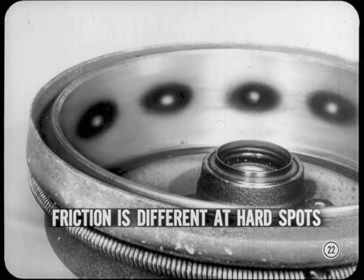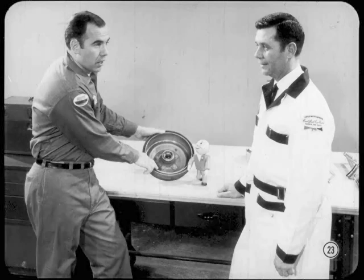Compared with other areas on the drum surface, friction is different at the hard spots, so you get chatter and noise. Okay, Bill. It all makes sense now. And as a cure, I suppose you machine the drums? Right. You'll have to clean up the waviness and make sure the drum surface is truly round. To avoid brake pulling later on, you better machine both drums, even if only one actually needs it.